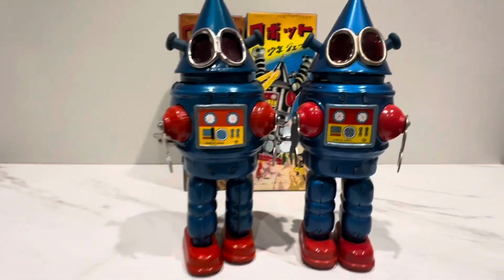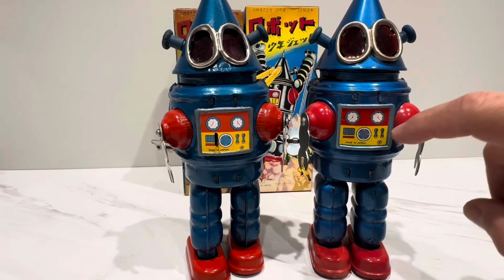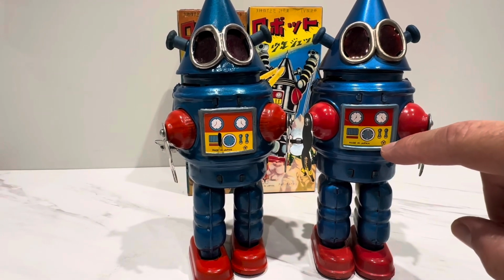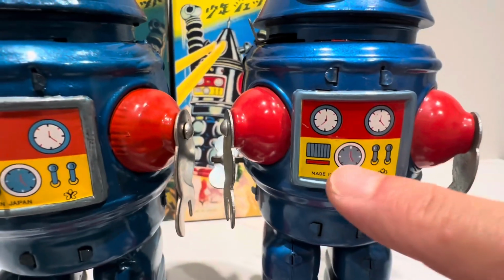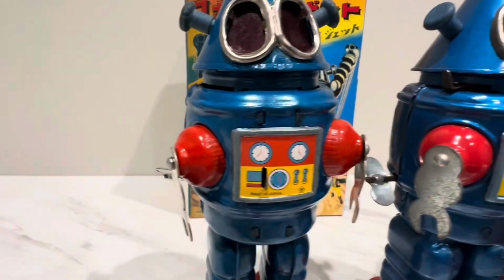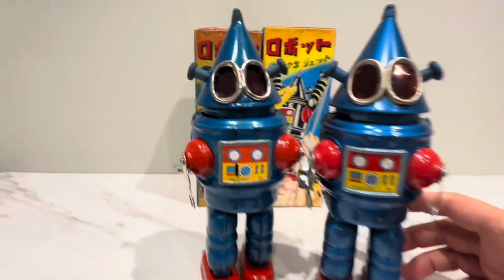So if you're looking at the reproductions, it won't have this. It's not curved. It's flat, like they curved the metal here. It says Yonezawa here, the logo, made in Japan. Just make sure you pay attention to that. And it has to look like this so nobody tries to rip you off.